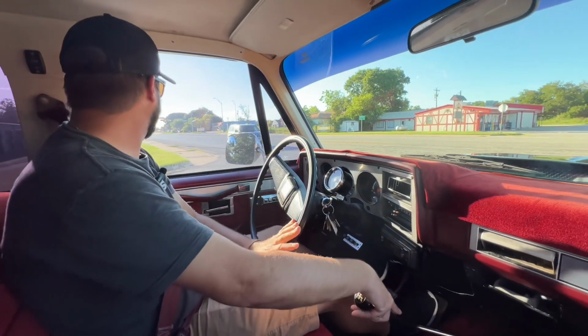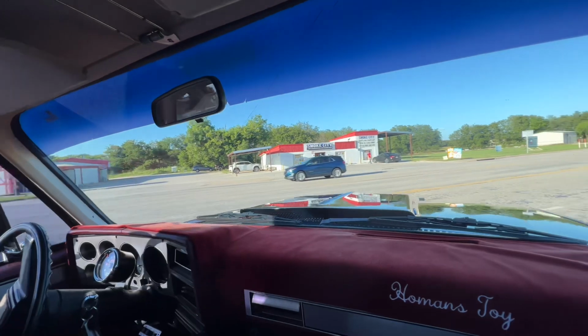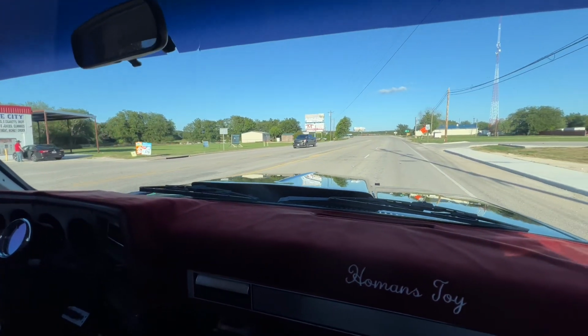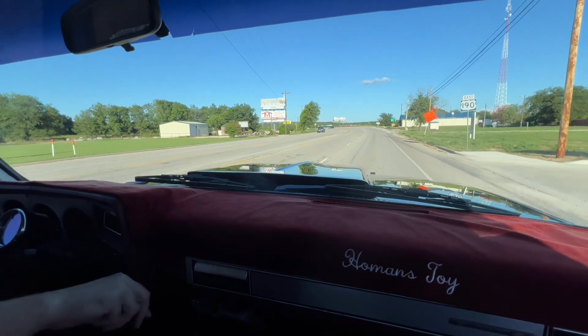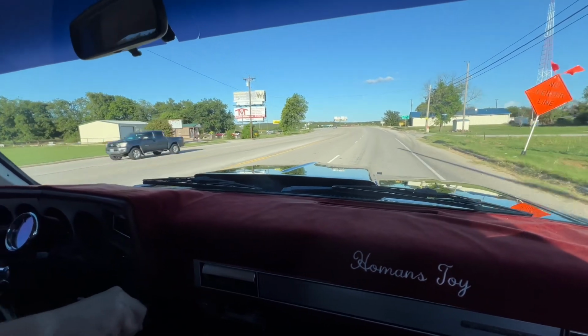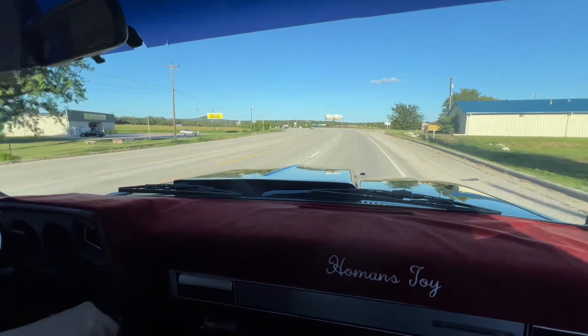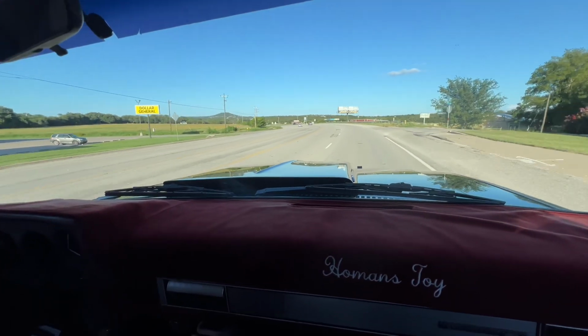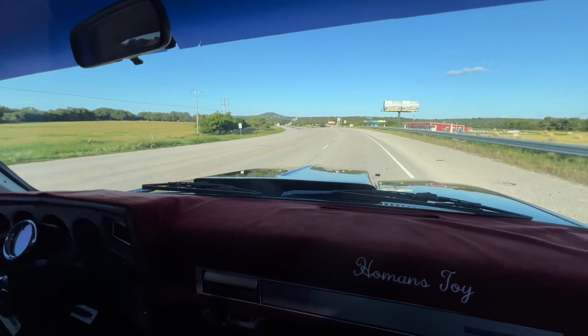So it is huge. So we'll jump up on the highway here. Obviously, this is a three-speed manual, but with a granny gear, so it's probably equivalent to the final drive ratio of the Turbo 400s that came in these trucks. But we'll get up to speed here. That's up to 50 or so.